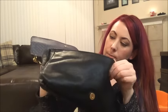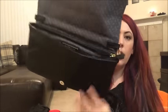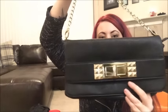However, this bag is only selling for about $20. I might just keep it. We'll see. I'll probably sell it because I love selling things. But yeah, it's got a lot of weight to it too. So I probably paid a dollar or so for that.